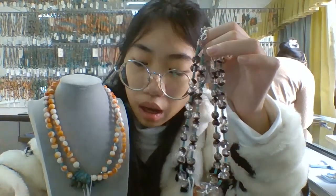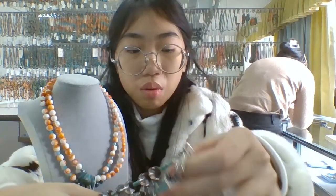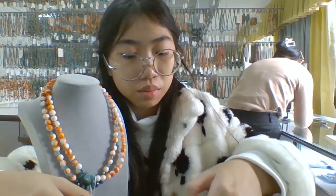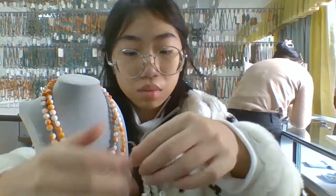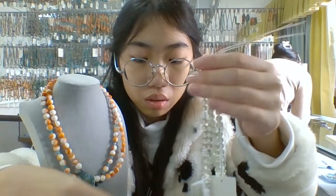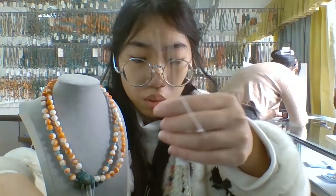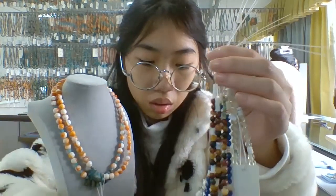Wow, let's look at this nice necklace. Yes, today in this live broadcast, I will also introduce several nice necklaces for you. Yes, it's this latest style of necklace. And there are several nice necklaces that we haven't made the block yet.